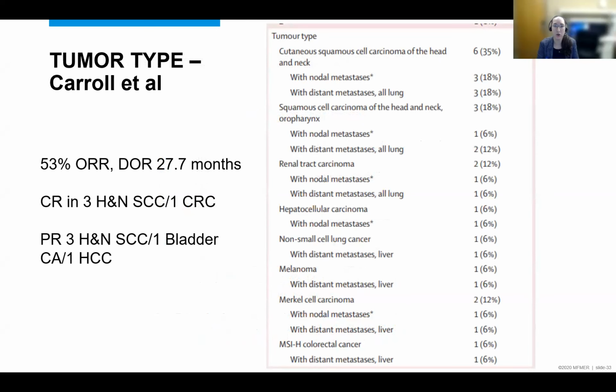So what tumor types were they looking at? The majority was still cutaneous squamous cell carcinoma of the head and neck with 6 patients presenting with this. Then they had squamous cell carcinoma of the head and neck involving the oropharynx, 1 patient. Renal tract carcinoma, 2 patients. Hepatocellular carcinoma, 1 patient. Non-small cell lung cancer, 1 patient. Melanoma, 1 patient. Merkel cell carcinoma, 2 patients. And colorectal cancer, 1 patient.